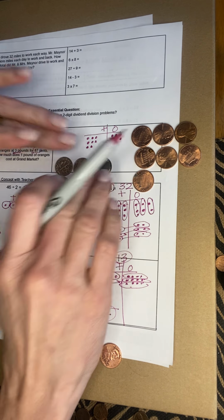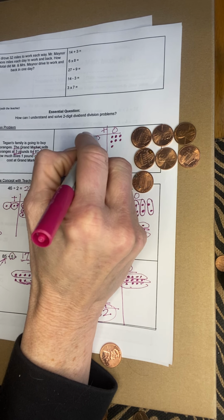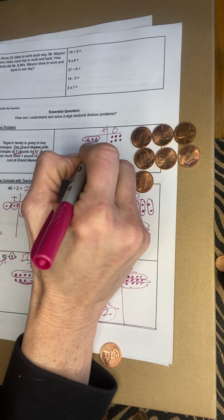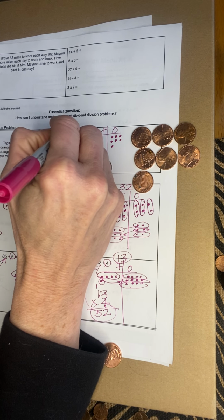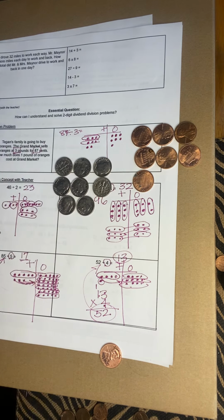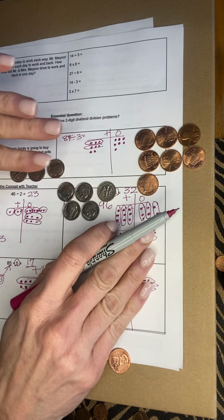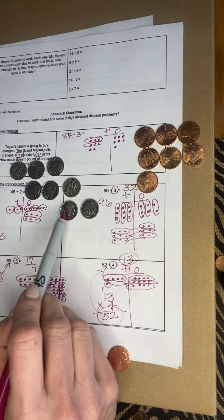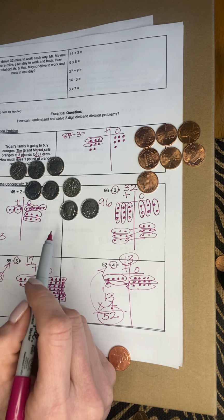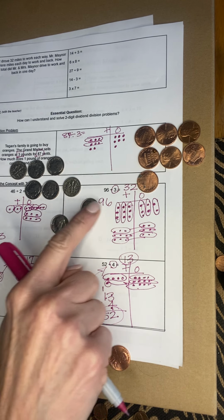And we're dividing into groups of 3. Well, here's one group of 3. 3 and 3. So 87 divided by 3 equals... Okay. So there's a group of 3, and there's a group of 3. But I can't divide those into an even group of 3. So I have to trade this for 10 ones and this for 10 ones.